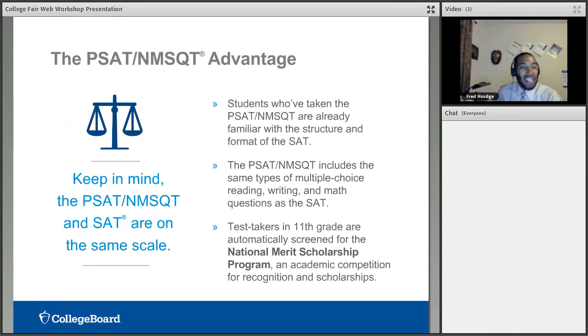The PSAT advantage: students who've taken the PSAT are familiar with the structure of the SAT, as we said. The PSAT/NMSQT includes the same types of choices. It's similar. It's the preliminary SAT. What that's saying in a nutshell is it's going to be very similar to the SAT, so the student would do better when they took the SAT. And then test takers in 11th grade are automatically screened for the National Merit Scholarship Program, as I spoke about.